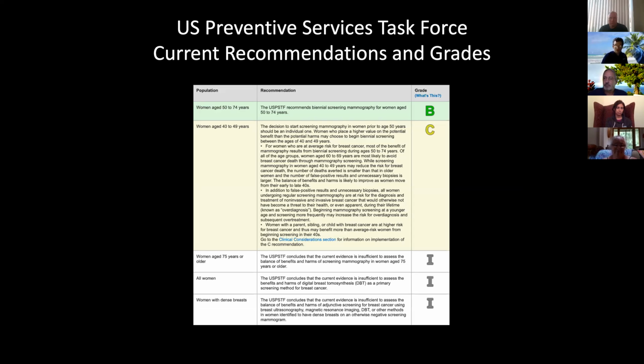For women ages 50 to 74, the task force recommends biennial screening. That's every 2 years, and this test is assigned a grade of B. For women ages 40 to 49, the task force states that the decision to start screening should be individualized. In this age group, screening is assigned a grade of C, i.e. the benefit is considered to be small. For all women older than 75, the task force cites insufficient data and does not assign a letter grade to screening mammography.